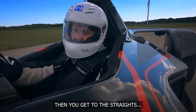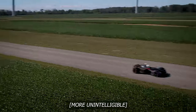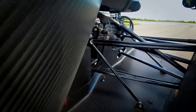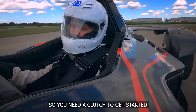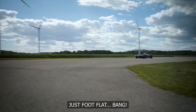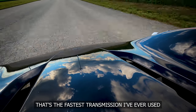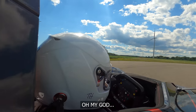Then you get onto the straights. Line it up. This is sequential transmission, so you need a clutch to get started, but you don't need a clutch to switch gears. Just foot flat. Bang! That's the fastest transmission I've ever used. Oh my God.